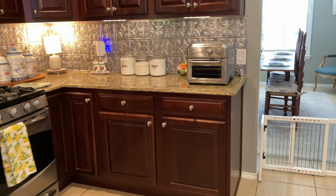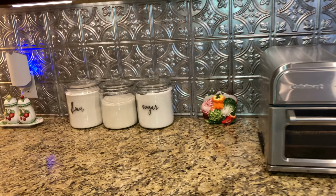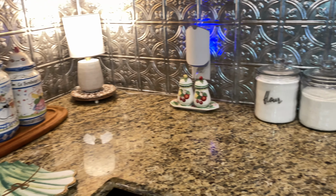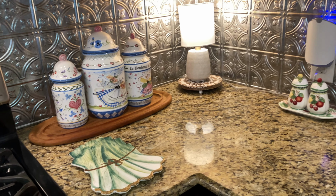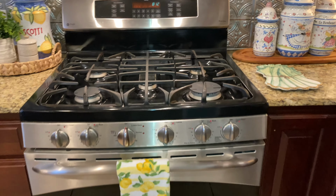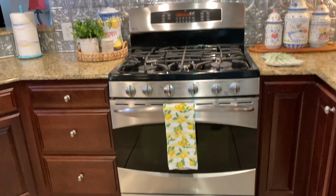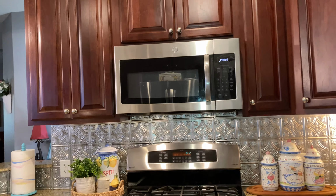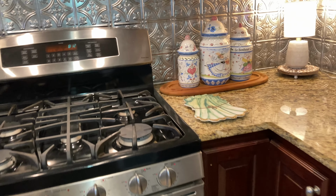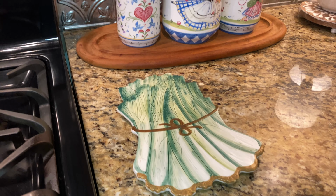And then I have redone the counter space a little bit over here on this other counter. I found this adorable napkin holder, which I will show you in just a little while. I found it at an antique mall for little or nothing, and I thought it was just adorable. I've got my lemon towel, and I got those towels at, I think, TJ Maxx. I've had them a while. And I still have my canister set, which I love, love, love, and that just stays out all the time.